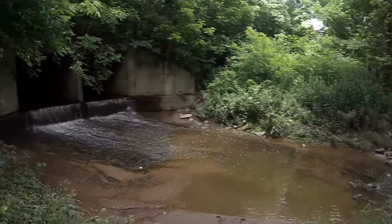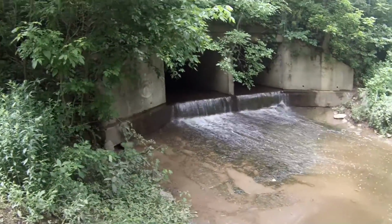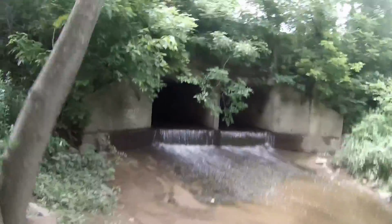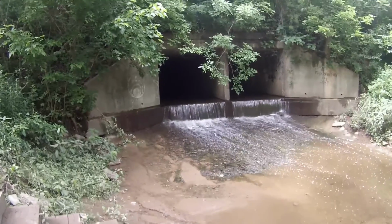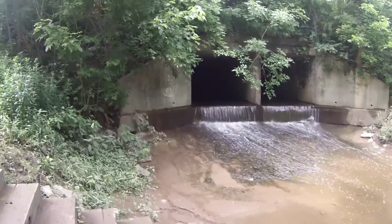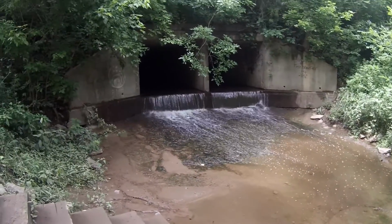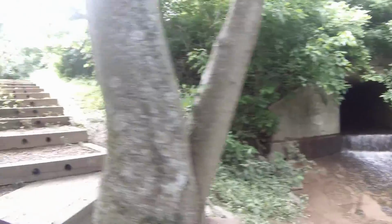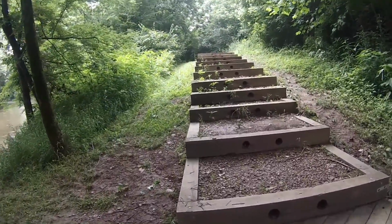Back over here is a little ravine, I guess, or I should say a tunnel. Can't really get to it, but on the other side of that, it's like a pond. And when the water runs really high, water will come down here and kind of cascade off into the river. So I just kind of wanted to share that with you in this video. I'm going to go back up here. It's kind of muddy, but I wanted to show you that.